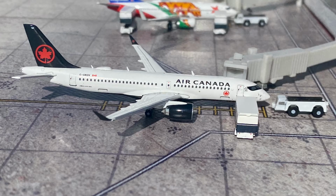Up next here, that just arrived at the gate 10 minutes ago, currently unloading passengers and trash, we have the Air Canada Airbus A220-300. This aircraft arrived in from Toronto International Airport, and he's going to be returning out there in about 55 minutes, as he landed just 10 minutes ago and is currently unloading passengers. So he's going to reload passengers and head back out to Toronto later on today.